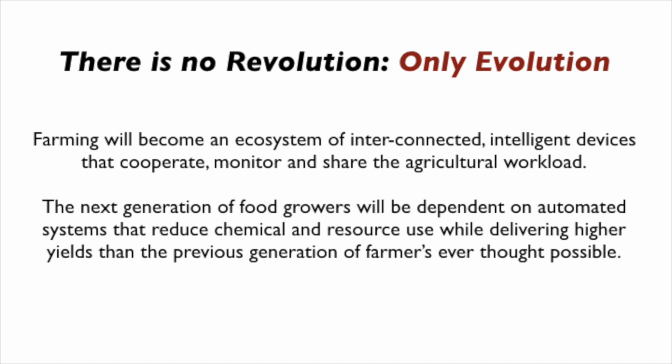So this is a great quote: there's no revolution in agriculture, there's only evolution. And that's a guy named Fred Ziari. Dr. Ziari is the kind of king of irrigation in Oregon and really an international figure in it. So we're looking at an interconnected ecosystem of intelligent devices.